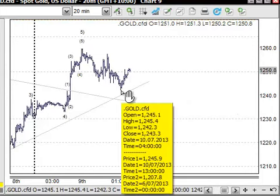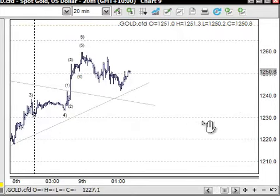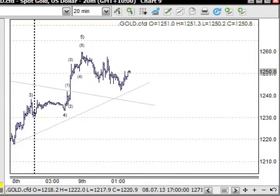And that 1242 here is the 38.2 retracement level as a wave 4 here. So I think that's interesting. So look, just finding support on here should take this new high, this high out through here. Alrighty, let's have a look at FX.